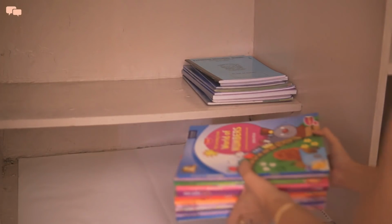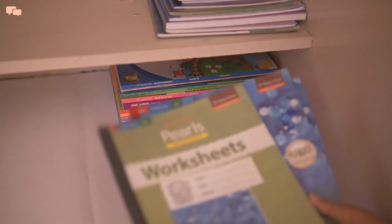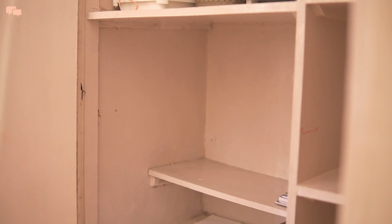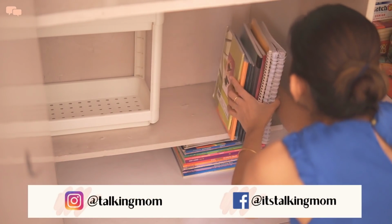I had the old calendar sheet that I'll reuse to line the bottommost shelf. You all know how I like reusing old stuff. Now it's time to arrange everything based on need and frequency of usage and make this cupboard more functional for everyone. On the bottommost shelf, I will place all her activity or exercise books so that I can access them daily. I have this IKEA 2-tier rack that I'll place here to make more vertical space on the shelf.